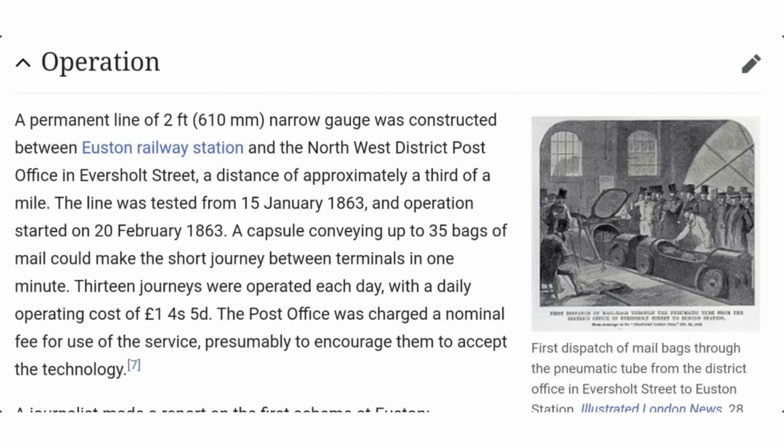It just goes on to say that the line was tested from the 15th of January to the 20th of February in 1863, and a capsule conveying up to 35 bags of mail could make a short journey between terminals in 1 minute.